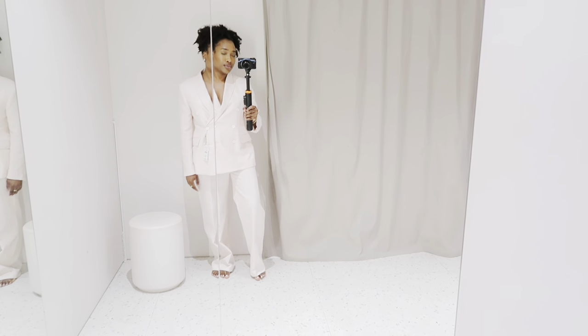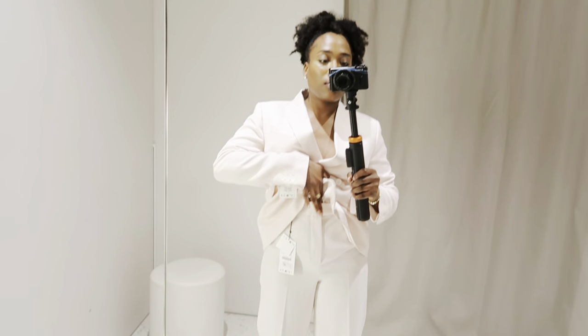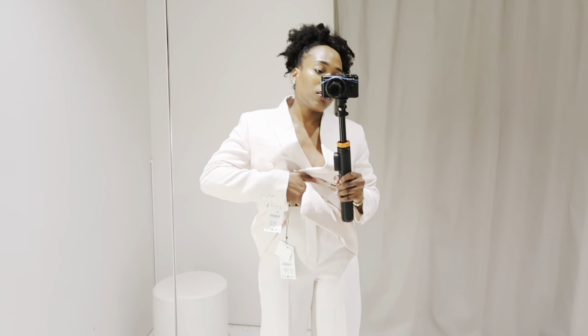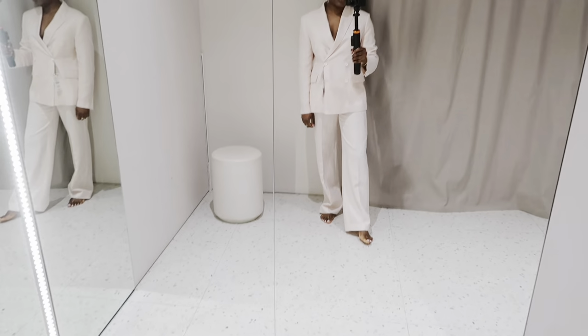This is one of my favorite colors to wear. It's not exactly white, but it's still quite a light and airy color, perfect for spring.